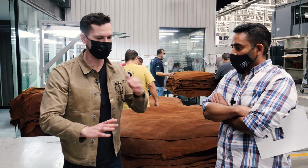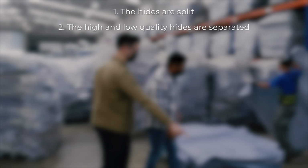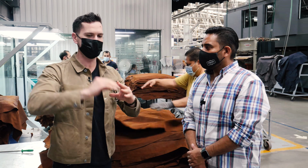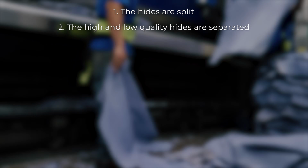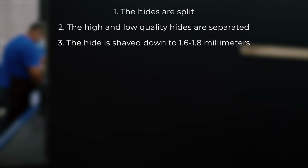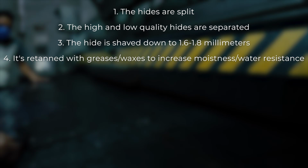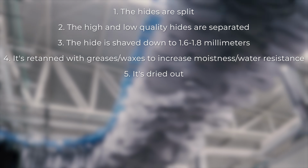Let me get this straight. The hides come in from the US. Then you split it so that you're separating the weaker bits of the belly from the stronger bits around the back. That strong bit around the back, you separate into the high quality and the lower quality hides. The lower quality ones get discarded, they go to other brands. The high quality ones you keep. Then you shave it to the width that you want for your boots, which is about 1.6 to 1.8 millimeters. Then you put it in the retanning machine to add a bunch of greases, oils, and waxes to increase the moistness and the water resistance. Then you send it away to get dried out.